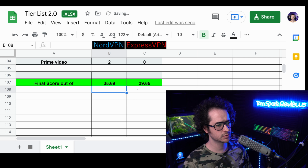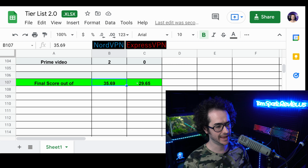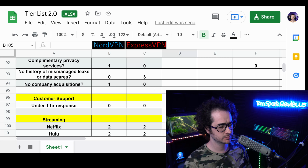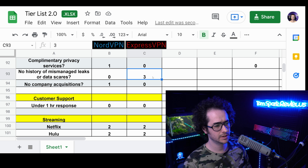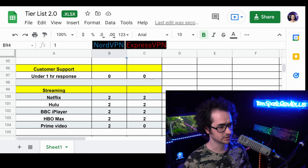So guys, overall, which one is the better option, NordVPN or ExpressVPN? I think I'm going to have to pick NordVPN here. It has a higher aggregate point total than ExpressVPN. ExpressVPN does have some pros here and there. They have a little bit better of a reputation in terms of no security vulnerabilities or mismanagement of them in the past. However, that said, they did sell out, whereas Nord has not.